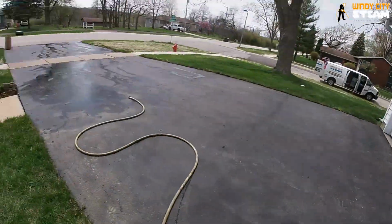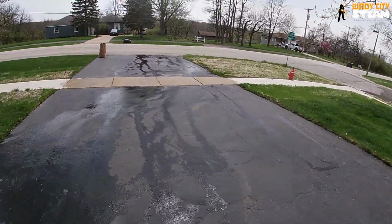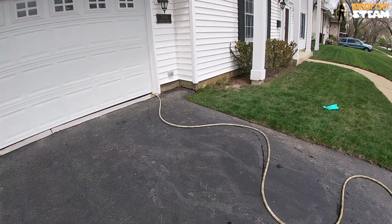Thing went real well. This sidewalk will dry up and look really good. We rinsed all the dirty water out of here. Ready to get out of here.